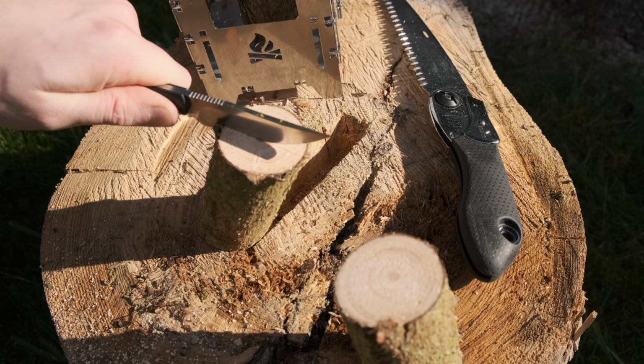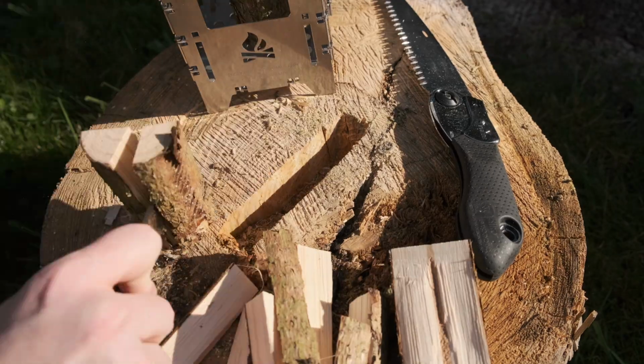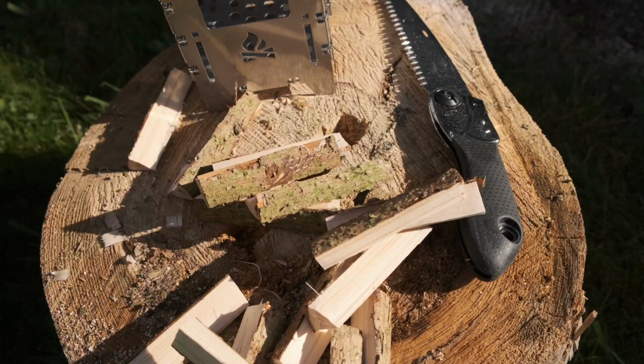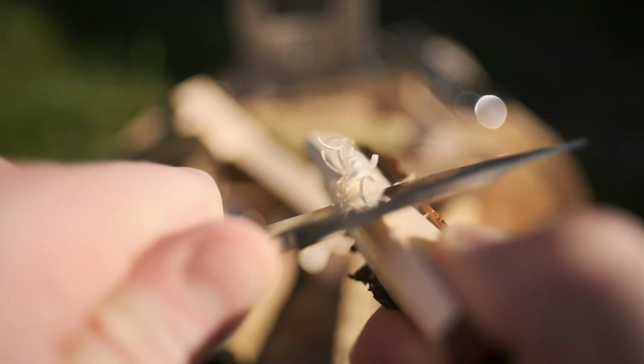On the other side, this knife is still big and strong enough for some light woodworking and even bushcrafting tasks. You can even use it to baton through smaller logs and get a fire going with the sharp 90-degree spine without any issues.